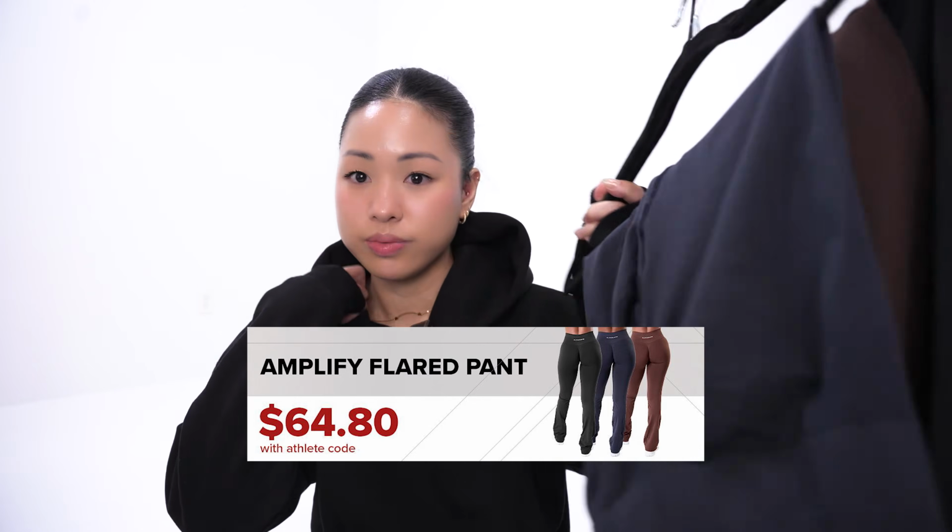Oh, I didn't even realize this. Sorry, friends. So the flares are actually coming in 2 different lengths. I should have known that. Okay, so we've got the flare pants in a 33-inch inseam and a 35-inch inseam. So tall girls, there are flares for y'all too. The 33 fits perfect on my 5'2" frame, but we've got 3 colors.